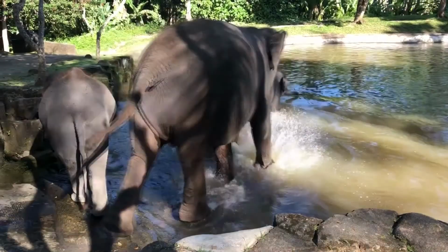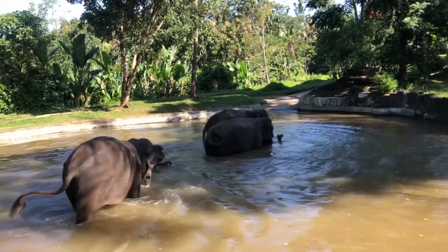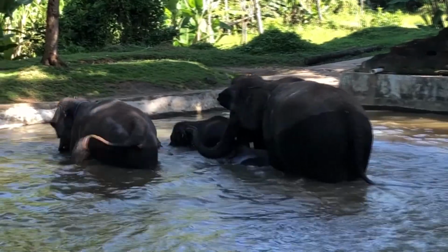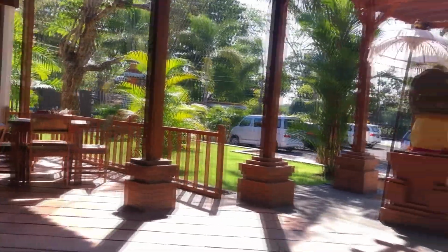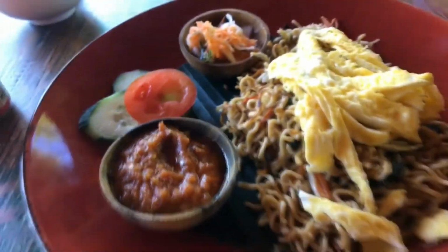There are no genuine elephant sanctuaries in Bali. They use these cruel methods to train these elephants on how to behave around people. We did choose not to ride them. They had these sticks which were horrendous to see, so yeah, we did not stay long. Before our next excursion, we grabbed some food.